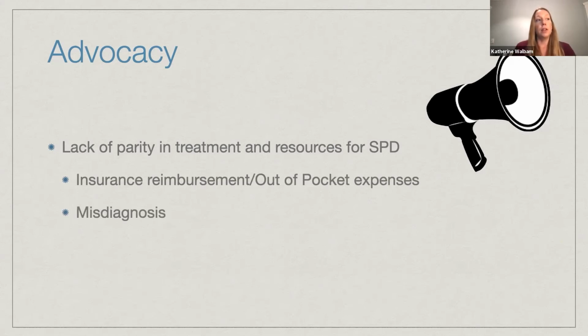Misdiagnosis, I think, is a concern for anyone that we may be seeing with sensory processing differences. But in particular, I want us to think about individuals of color and children of color. We know from studies that they're more likely to be diagnosed with behavioral disorders, things like disruptive behavior or conduct disorder. Those labels are not only wrong, and therefore they're not getting great treatment because they're not being treated for what they're really coming in with, but they're also incredibly labeling and stigmatizing.